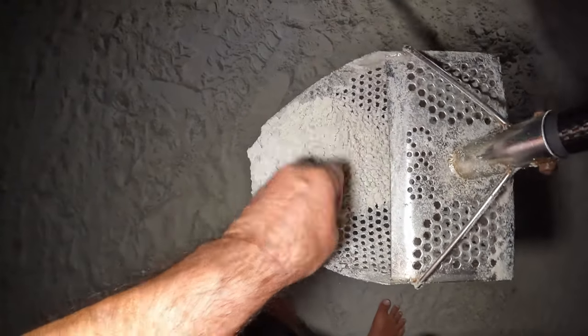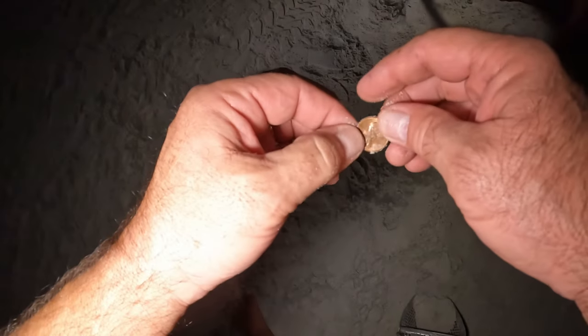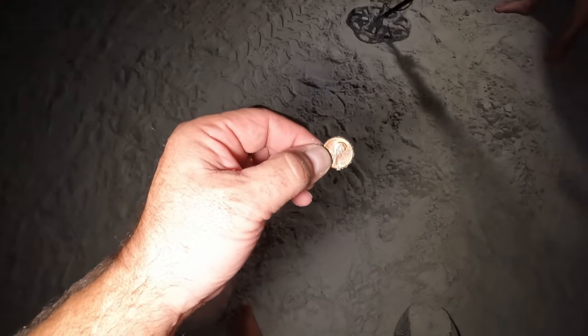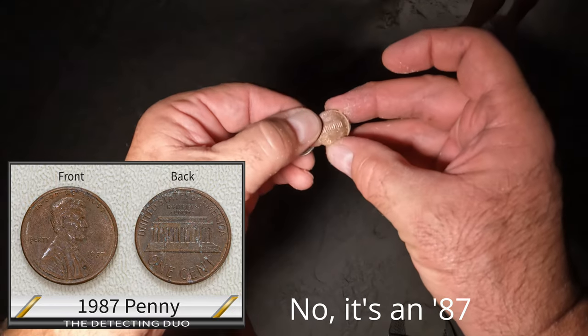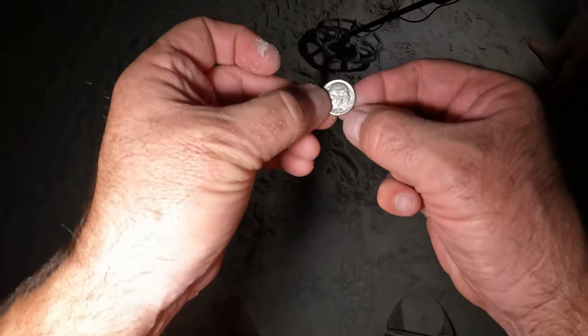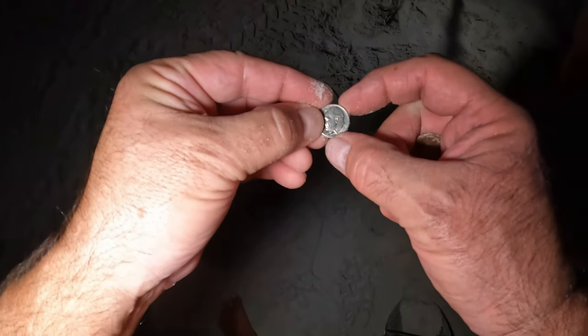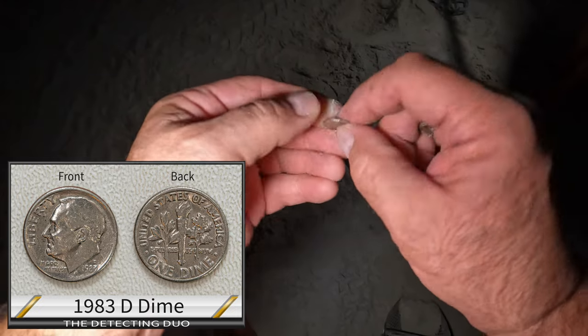You got a dime and a penny. Oh, there's more. Okay. Somebody dropped a few coins here, didn't they? There's something. Okay, so poke my eye out. Well, nice. For the penny, gotta love that. It's a 97 and memorial. And the dime is an 85-ish, I think, or 83, 85, I think.